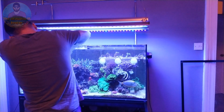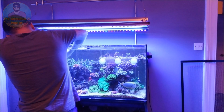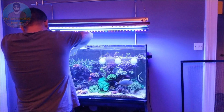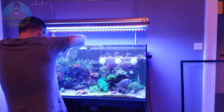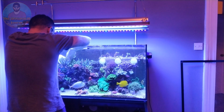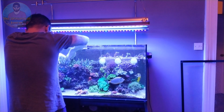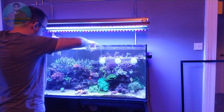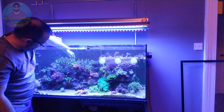Pretty common cause of STN from the base of your Acropora or your SPS is a lack of nutrients or really low phosphate levels, or even a big drop in phosphate. However, it could just be down to poor overall water quality in the tank, or even a build-up of detritus.